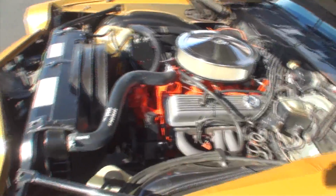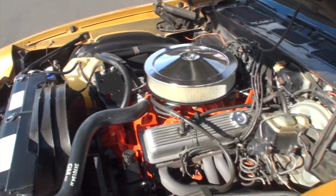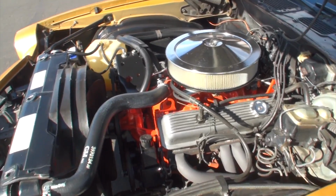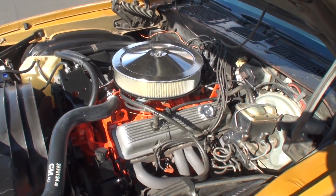Fascinating. Fascinating. Let's fire it up, shall we? We'll listen to it idle. I'll step behind it for a moment, and then we'll give it a rev. And since it's in the dark in the back, we'll step on the brake lights to see the tail lights.